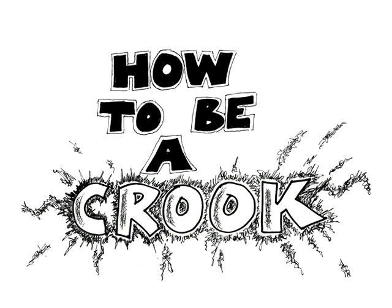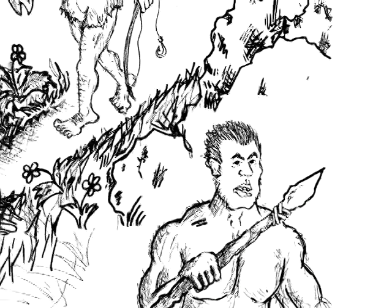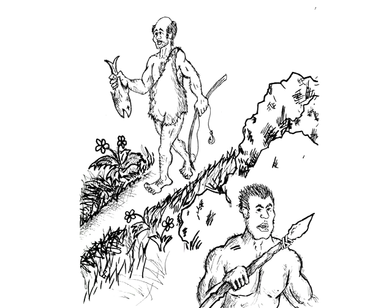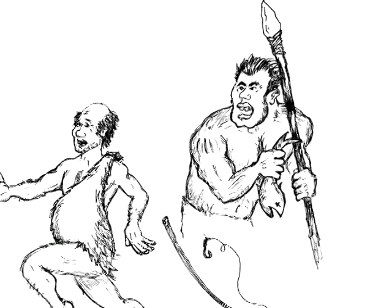Today we will learn different methods you can use to be a crook. Method 1. The unsophisticated, short-sighted crook confronts a person directly and threatens him, usually while brandishing a weapon, and demands whatever money or other valuables the person has on him.